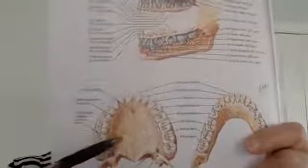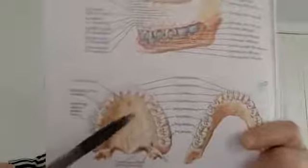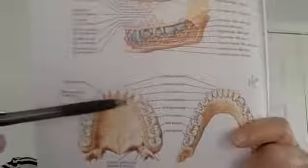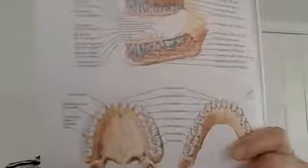Okay, so the hard palate is made up of a bone called the maxilla. This is us looking up into the mouth from the bottom up. Here's the maxilla. If you see this little joint right here, they call that a suture, because the maxilla has two parts to it.